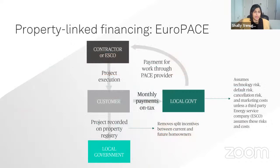In the US and increasingly in Europe, there is an instrument called Property Assessed Clean Energy, or PACE. And these PACE schemes allow a property owner to finance the upfront costs of energy or other eligible improvements on a property, and then pay these costs back over time through their property tax, or in this case, local council taxes.